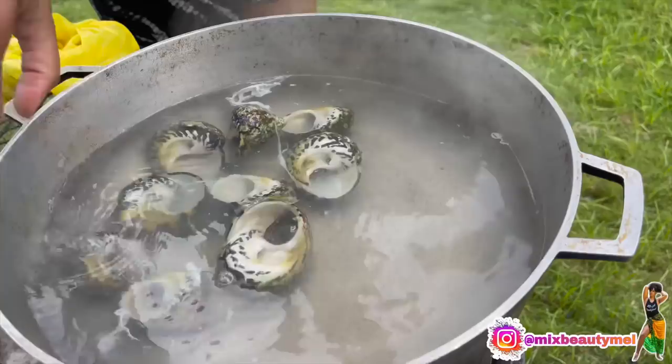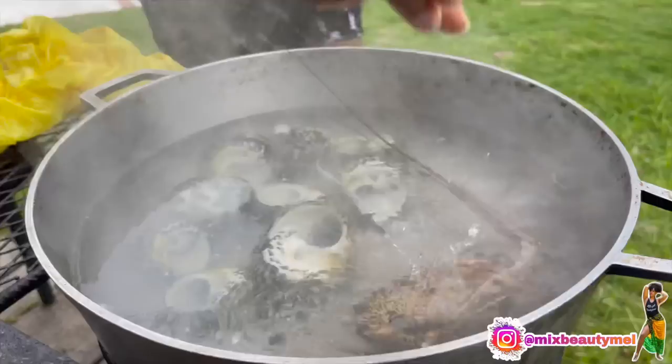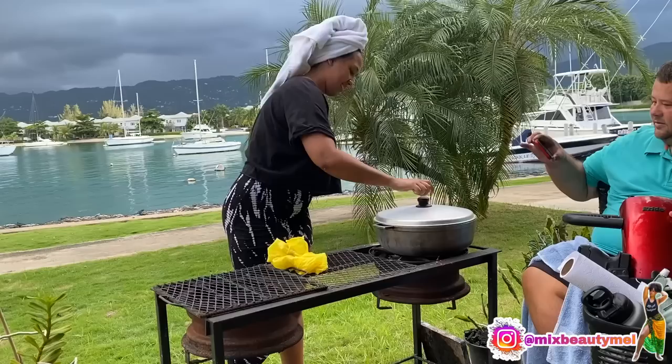And last but not least, my little lobster that I caught. Proud moment. Alright, cover it up.